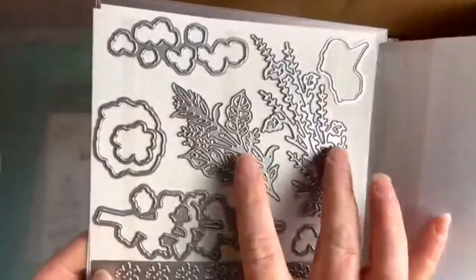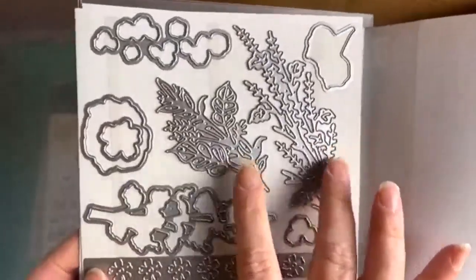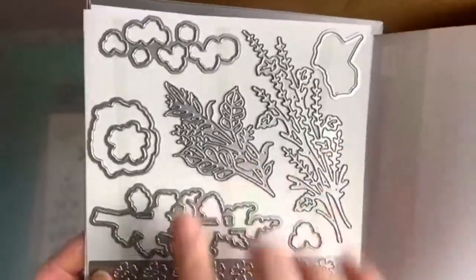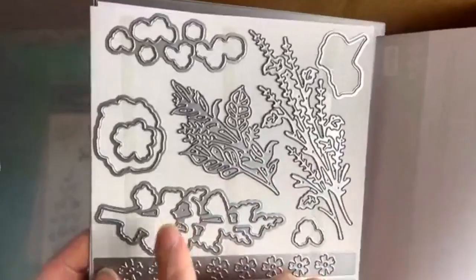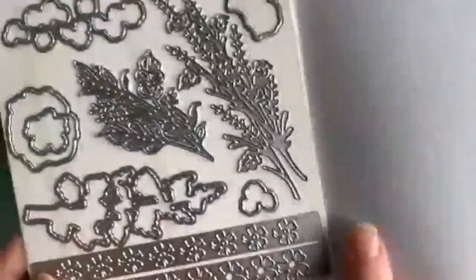So these, the ones that you see that are all silver like this, these are solid, meaning you do not need a stamp to coordinate with it. It cuts independent pieces. And then the ones that are outlined like that, they usually will cut out a stamped image. And we can see more about that.